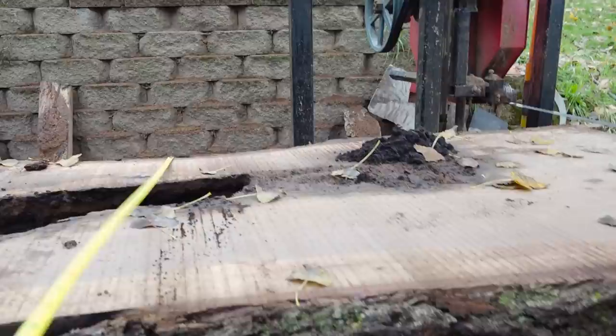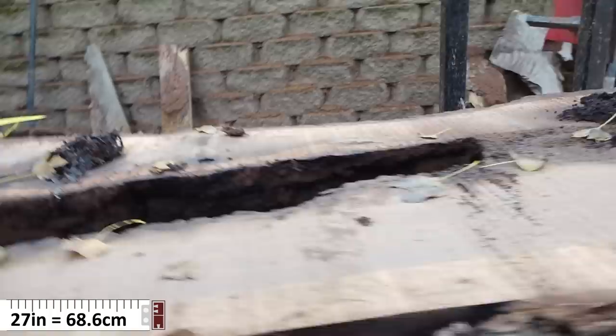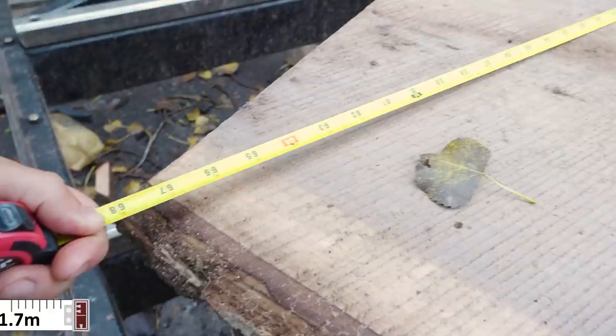And since this is probably one of the wider ones, this is the narrowest spot here. It's at 27. And then kind of up in here, 32. And the widest part passing through the saw, 67.